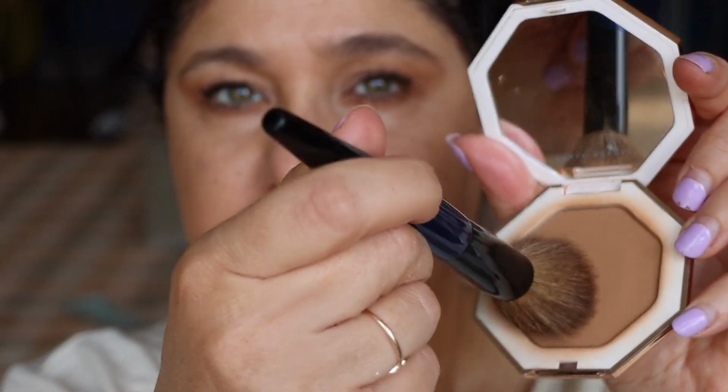Anyway, moving on, we're gonna bronze the rest of the face, and I'm just gonna be using a contouring buffing brush and just going to sculpt the face and bronze at the same time.